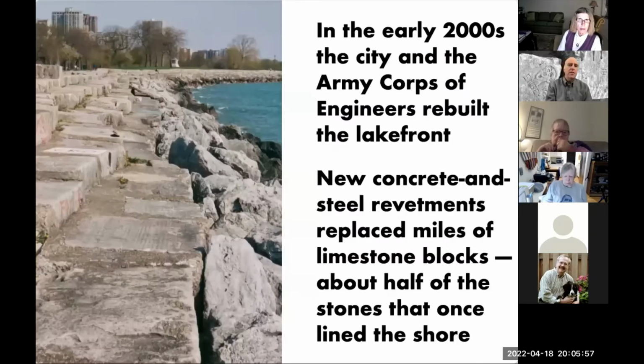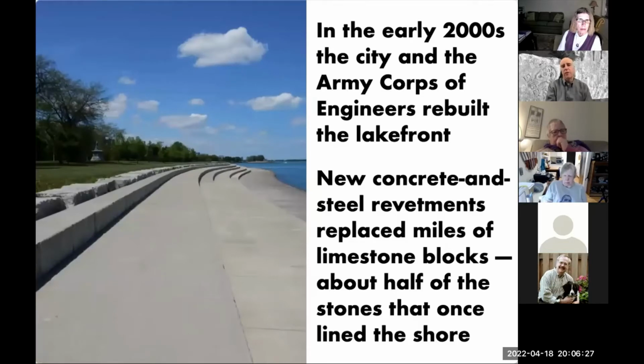And this is a view looking north from Diversey Harbor of an area that was known as the Rocks. The Rocks in the 80s and 90s were a major gathering place for the gay community, really beloved. When people in Lakeview realized what was going to happen to the Rocks, they raised a ruckus, but unlike you folks in Hyde Park, they were not successful. These rocks were all removed and replaced with concrete and steel. About half of all the limestone was removed.